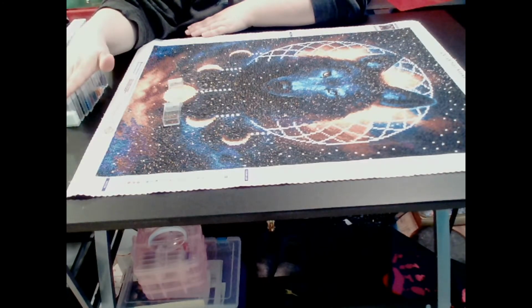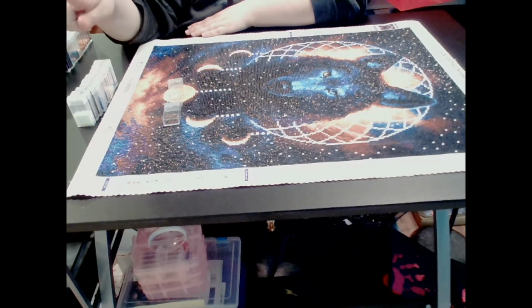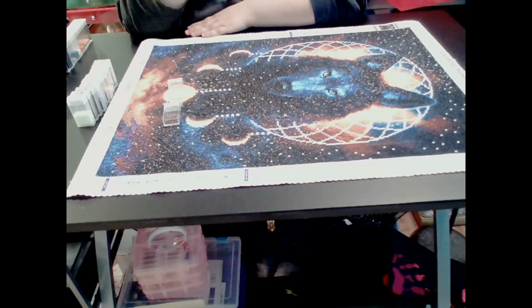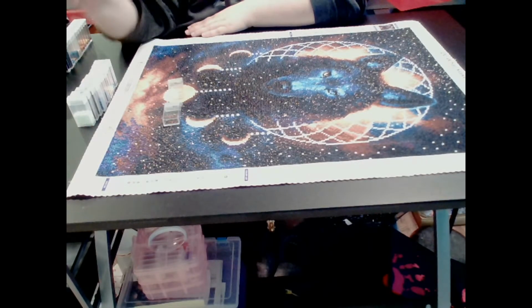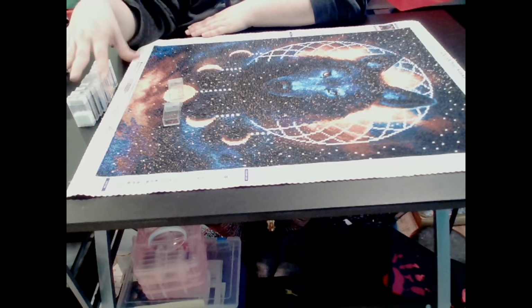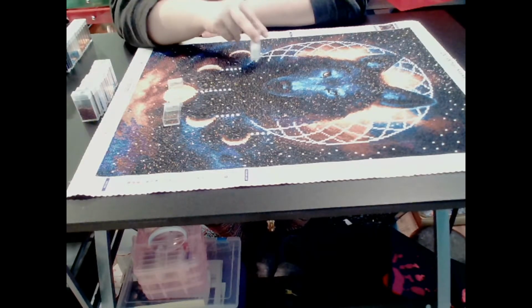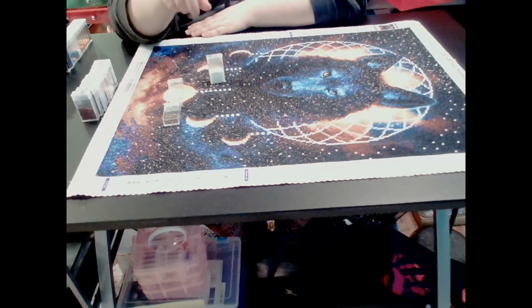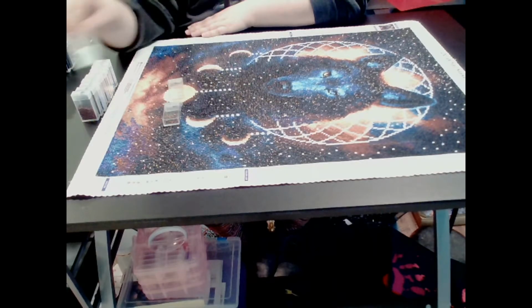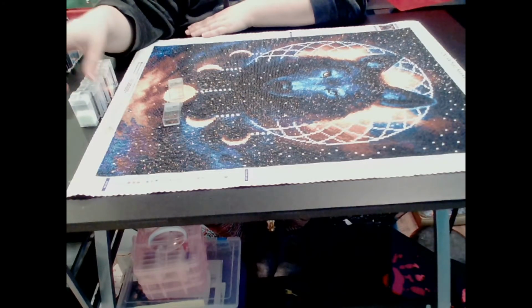But I am using my leftover drills from my old diamond paintings I've done. Since it is the same company, I'm doing that, and I will be continuing to use these drills from my old canvases before opening up the bags. This way I can use these, since this is my stash, and try to get rid of some of them.